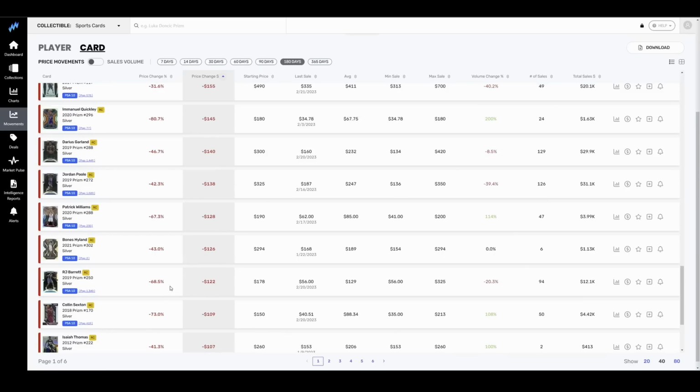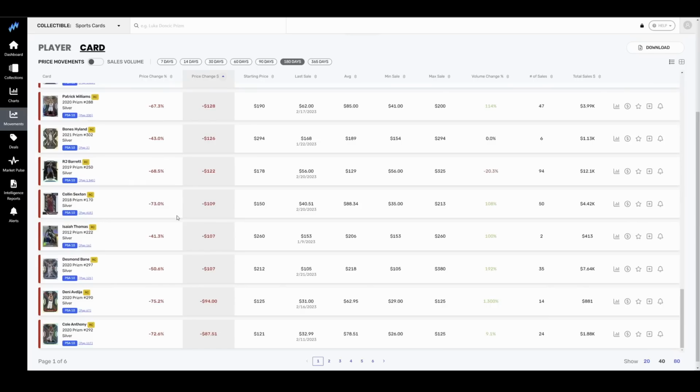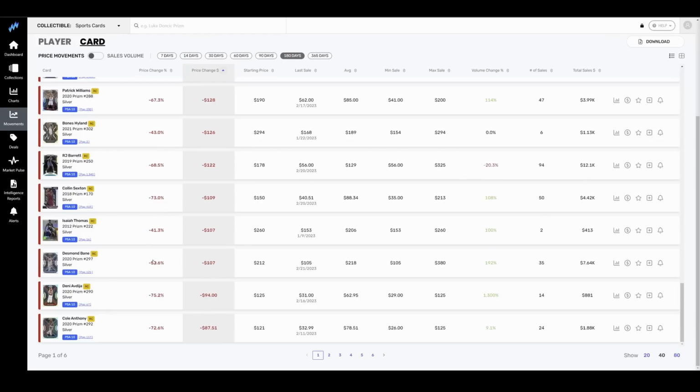RJ Barrett, I've never been a Barrett guy, down 70%. Collin Sexton down 73%. I thought he would get a ton of playing time with the Jazz. He just didn't. Desmond Bane down 50%. This one's a little surprising. I know he's been hurt, but he's really good, and he had a really strong start to the season. And then we have Cole Anthony here rounding out the list. I could go another page, but we'll just hold off there.